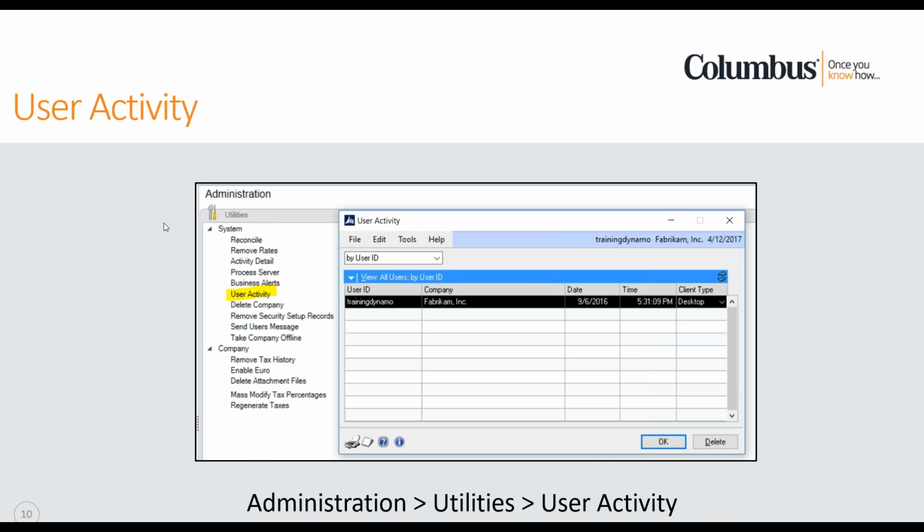So next, we want to make sure there's nobody in GP still. Under Administration and Utilities, User Activity will show you who is logged in, as well as their user ID, which company they're logged into, and the date and time they logged in. If you see somebody that's been logged in for a week, chances are they got hung up, and you just need to remove their user.